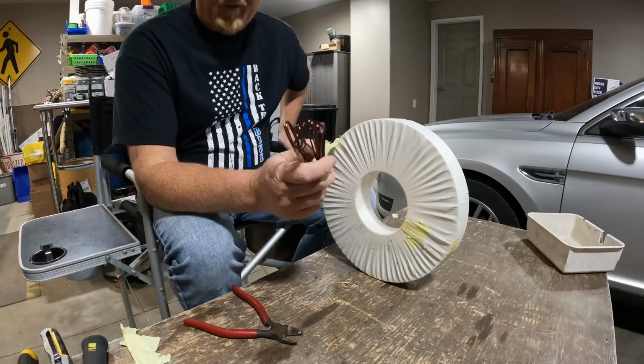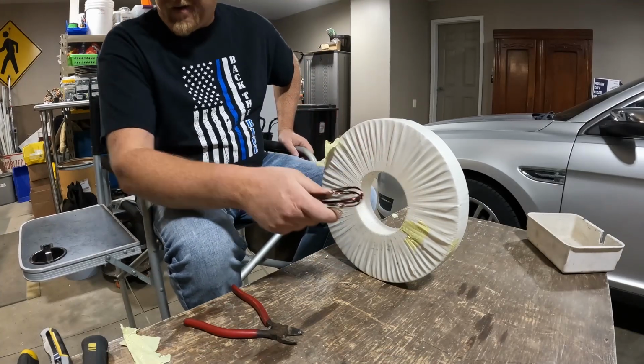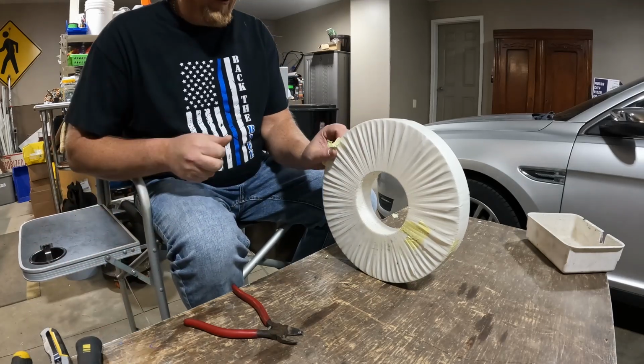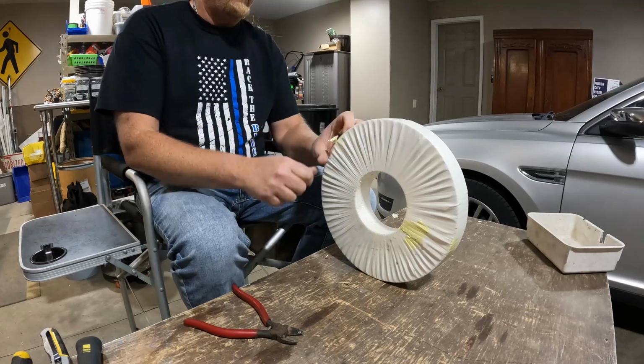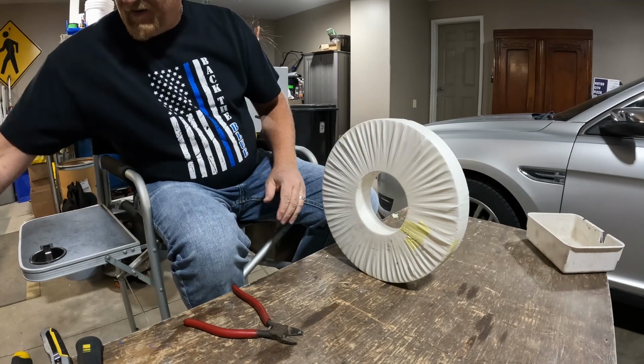All right, I just got the last piece off of here. This is looking like no more copper. I was hoping to get one more row. That second row though was thicker copper than the first one, so it was kind of hard to even fold over.